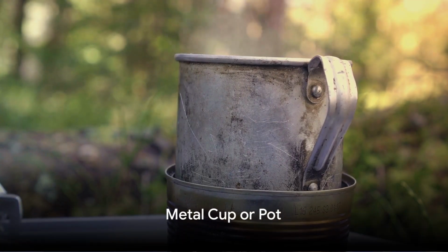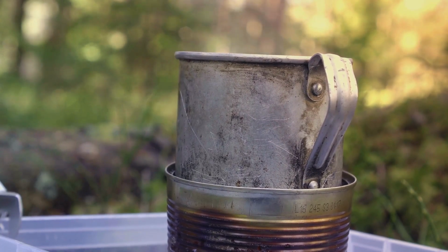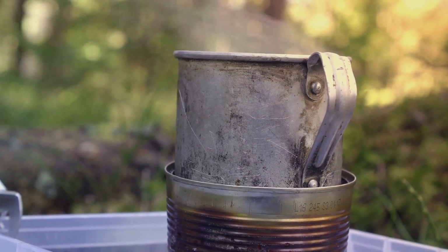A metal cup or pot is a simple but crucial item. It can be used for boiling water, cooking, or even as a container for gathering food or water.